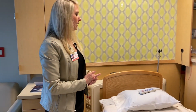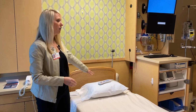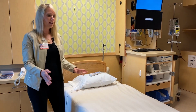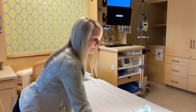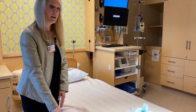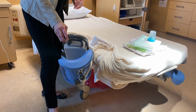Let me go ahead and go over the labor bed. We have typical hospital bed amenities where you can call your nurse and control lighting and the TV. Labor beds are also set up so that we can remove this lower piece. We can expose a foot pedal and stirrups on either side of the bed here.